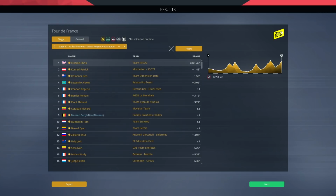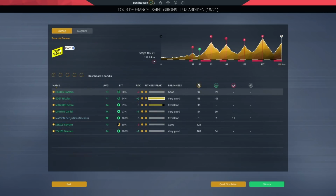We're definitely not as good compared to the others, and we're actually having a hard time beating them at the moment, so the only reason we can beat them is because they don't spend their energy wisely at the moment. On to the next stage, the 18th one, which is the final mountain stage of this Tour de France, so one of the last 2 GC stages.